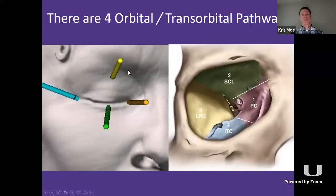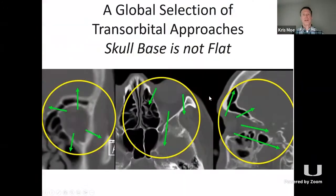Well, there are 4 transorbital pathways, as you can see here. These are the main ones. 1 or more pathways to each quadrant, as you can see here, and these were reviewed very nicely. But when I discuss this, I like to think about this as a global selection. It's not a 360-degree selection of approaches, as many people say, but you have to think globally around all angles of the orbit.